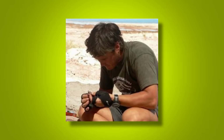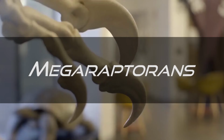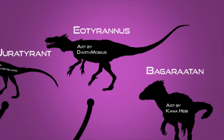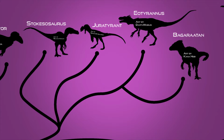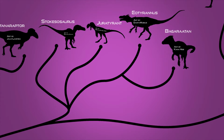A 2014 analysis of the animal by Porfiri and others suggests it may belong to a group of mysterious carnivores called Megaraptorins, known for their large hand claws and pointy faces. Since science is science, another analysis reported in 2016 by Stephen Brusatte and Thomas Carr still placed the animal amongst the Tyrannosauroids. So I'm just gonna leave this confusing mess alone and delve more deeply into what it is in its own video.